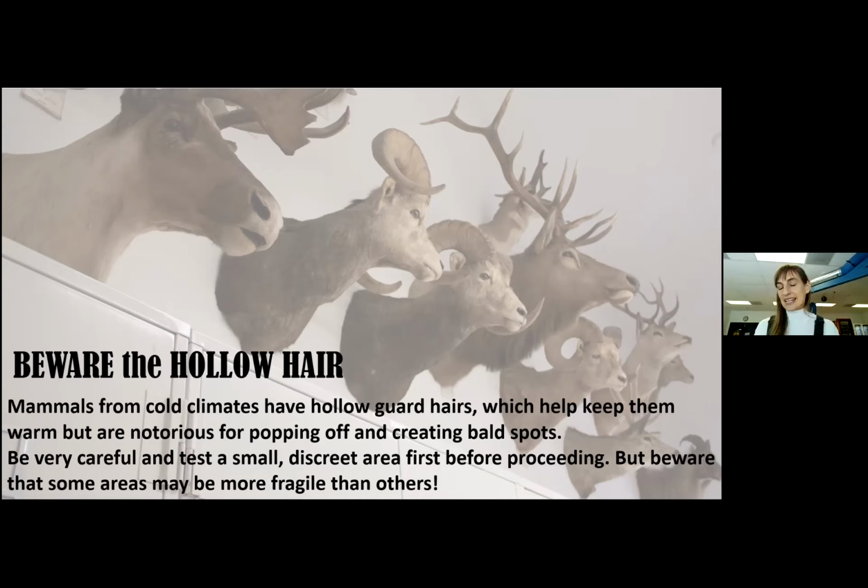So even if you test out an area and it seems okay, when you're moving around the specimen, continue to watch it and continue to look at your screen. And if it starts to be full of a lot of hair, then you should stop and maybe just hover the vacuum over top, not touch it with a brush, but hover a few inches away so that any really loose dust that's on the top of the surface will come up, but hopefully the hair won't.